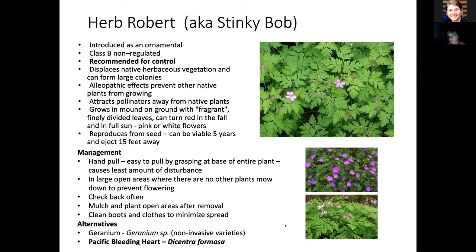Alternatives would be other species of geraniums, so the non-invasive varieties, and there's lots of those, or our native Pacific bleeding heart, which is beautiful, Dicentra formosa. And this is not an evergreen, and it's not going to stay present all summer long. These stinky bobs actually are present throughout the whole growing season.